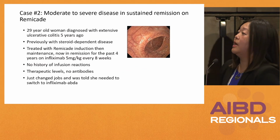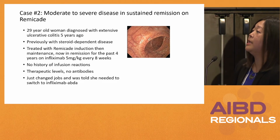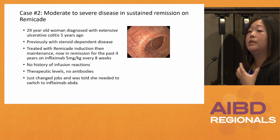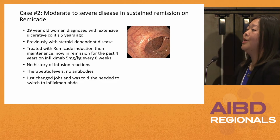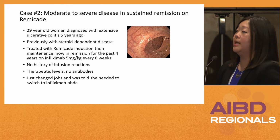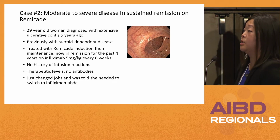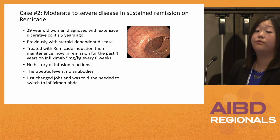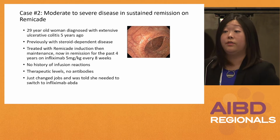Now let's look at a different case. A patient who has moderate to severe disease who's in sustained remission on Remicade. Because this isn't indication extrapolation, this brings the question of interchangeability. So this is a 29-year-old woman who was diagnosed with extensive ulcerative colitis 5 years ago. She previously had steroid-dependent disease. She was treated with branded infliximab induction, then maintenance, and now she's been in remission for the past 4 years on infliximab 5 mg per kg every 8 weeks. She has no history of any infusion reactions.